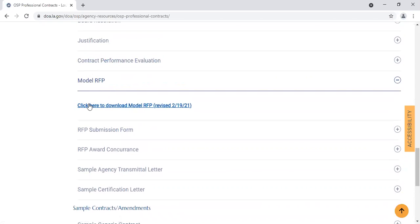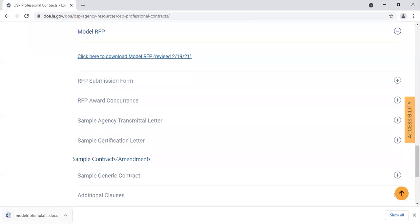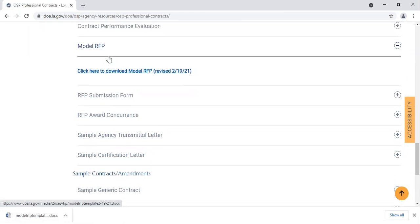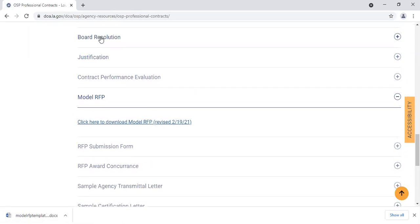So, for example, model RFP should be the RFP template for PPCS. And it's opening up into a Word document, so I can't actually show you that right now without sharing that part of the screen. But if you go to the DOA/OSP/agency-resource, then the OSP-professional-contracts.